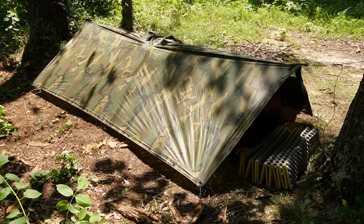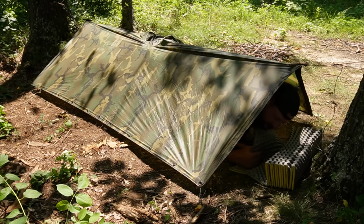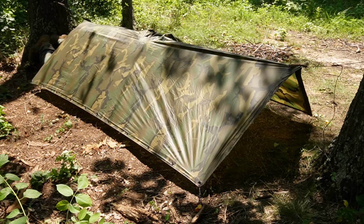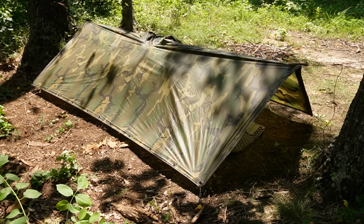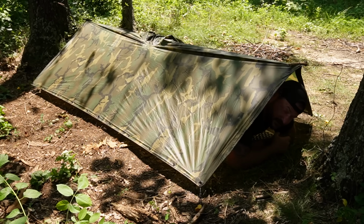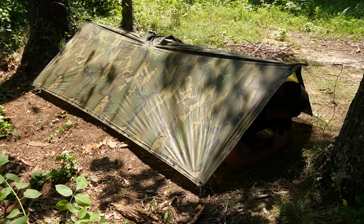So from here, we're low profile. We want to get this foam pad inside here. So I'm just going to go ahead and use that accordion style to my advantage. And this is about as low profile as it's going to get, boys and girls. So I have the option of sleeping on my stomach. I have the option of turning on my side or on my back. There's still room in here for my backpack.